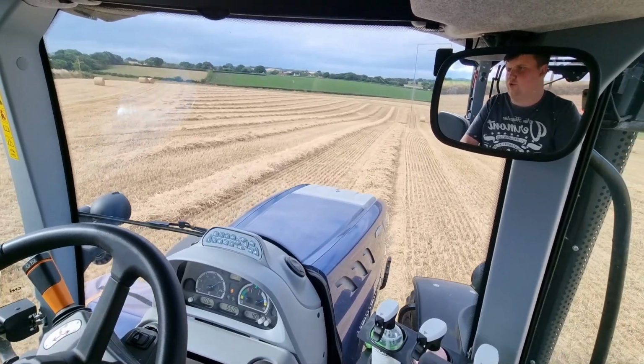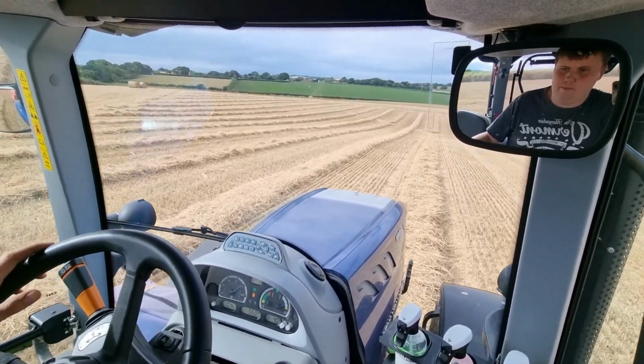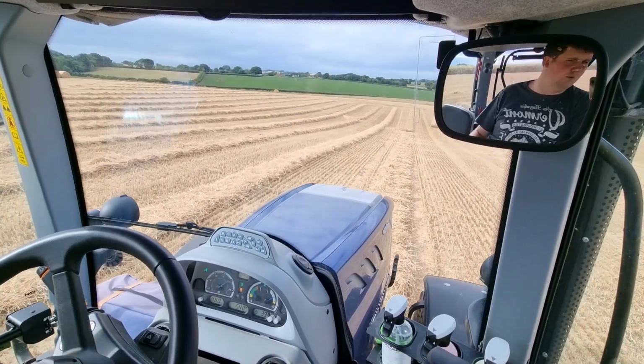I've got some more straw to do, just going to be behind the bigger combine. But I'm not sure when that's going to be ready. Like I said, the weather's looking a bit hit and miss all week.